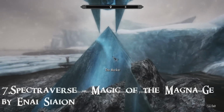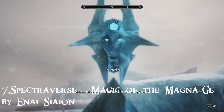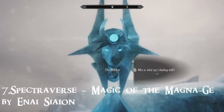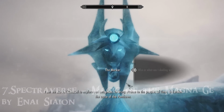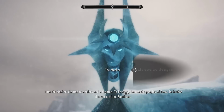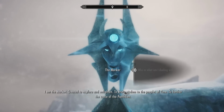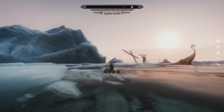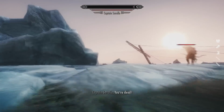Place number 7 goes to Spectraverse, Magic of the Magna-Ge by Enai Siaion. Now this mod adds a new quest mod along with 42 unique destruction spells into your game. Now you can start this quest mod by finding the marker that is located in the Sea of Ghosts. After that you can take on a quest that is given to you by the marker and slowly learn new spells, meet some new people and also fight some new enemies.